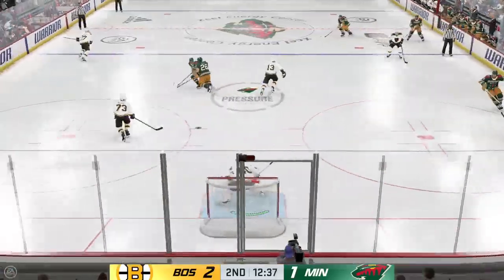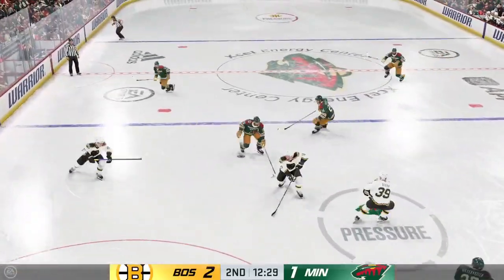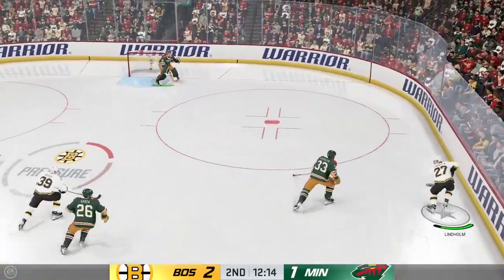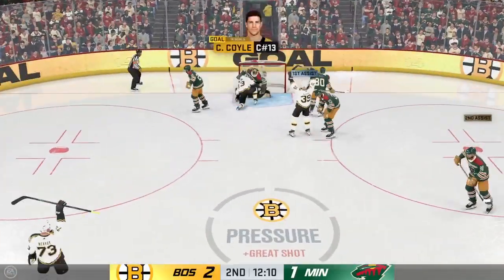Makes a move and the puck hops away from him. Oh, I know what he was trying to do there, James. He thought he had it with that move, and he created some space for himself, but unfortunately loses the handle and it dies on his stick.